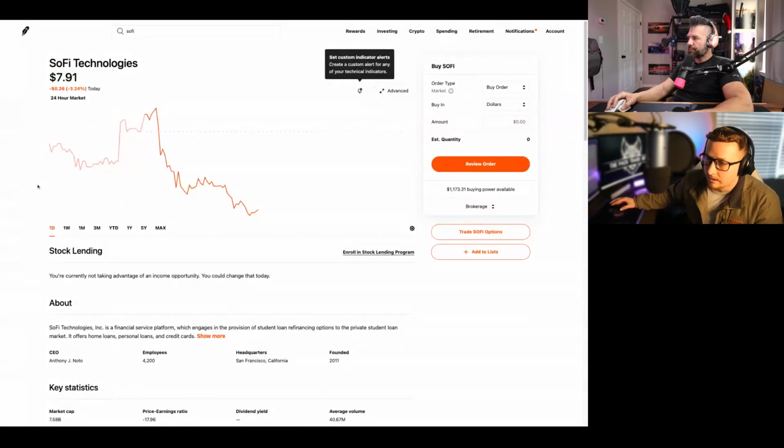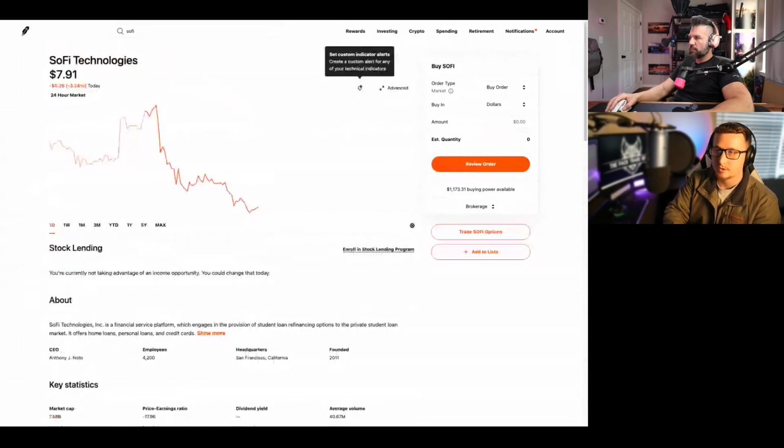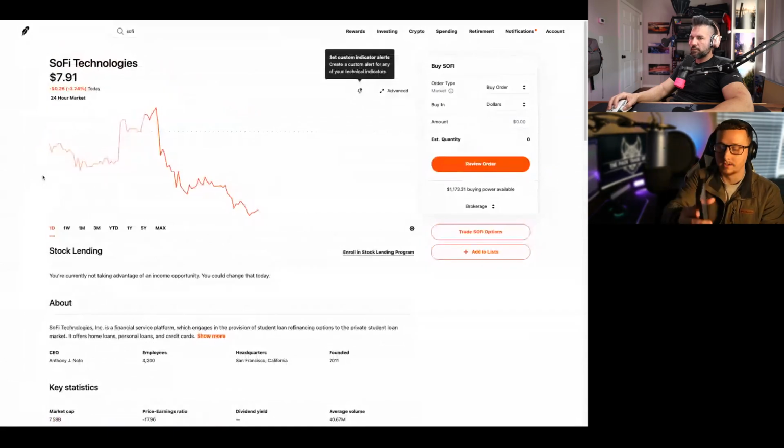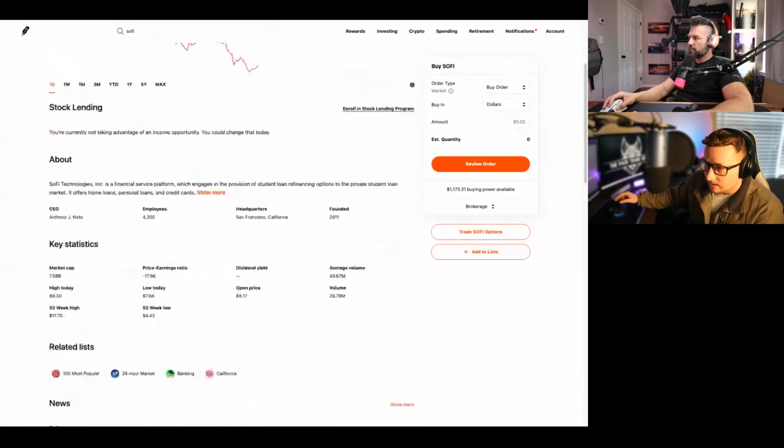There's SoFi. So it is going to be a little different for me because I don't do this on the computer. Let me maximize your screen so I can see. Okay, cool. So if you guys are on the mobile version, you would click on SoFi, the actual stock. Then you would click trade. Now, Alex is on the computer version.